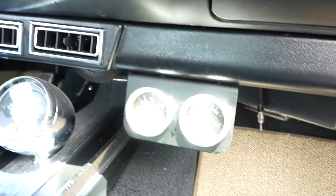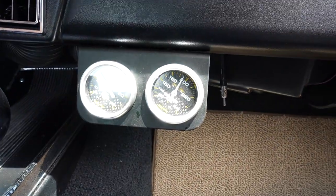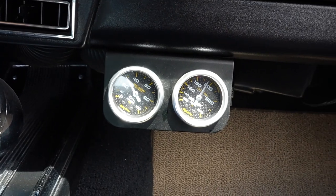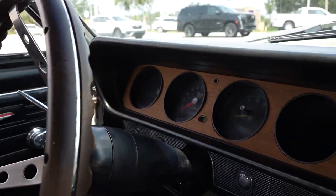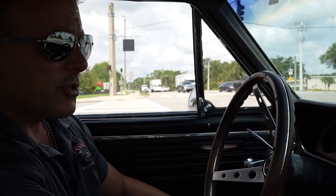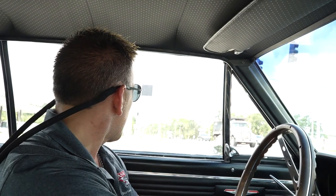386-944-9219 is our contact phone here in Daytona Beach. By the way, our temp. Keep in mind, we're about 94, 95 today with the humidity. It's definitely over 100. So the GTO, you know, running right where it should be, 190, 195-ish. Even 200's okay. Anything over 200, you want to be starting to keep an eye on it.